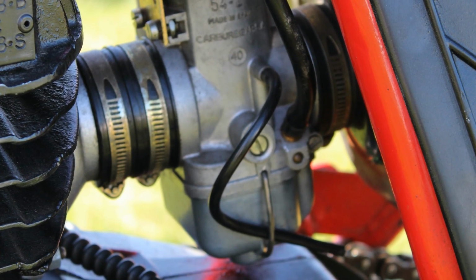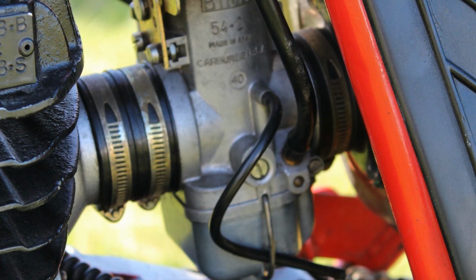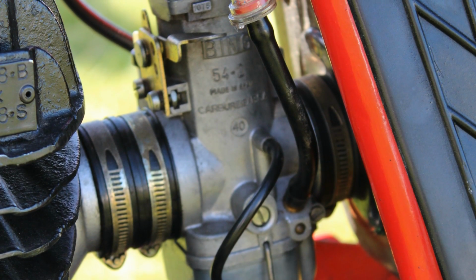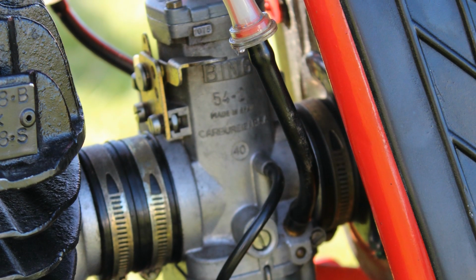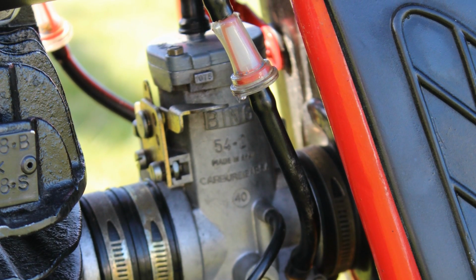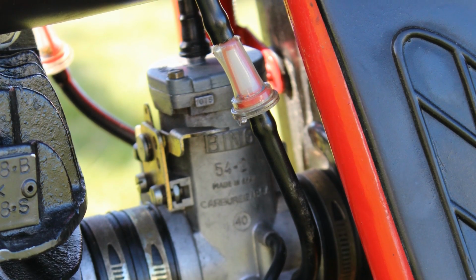Now, the fuel is fed to this engine by a Bing carburetor, which in their day were very good carbs despite their basic internal engineering, but they were still renowned for being able to make good horsepower from small engines.